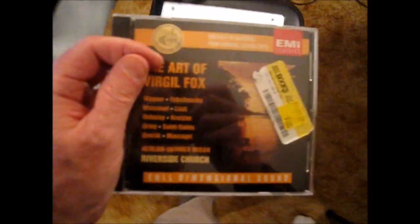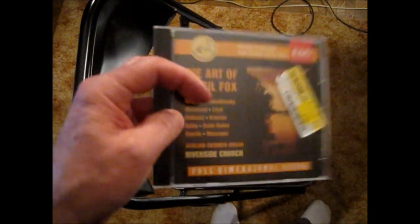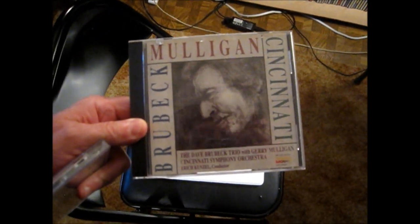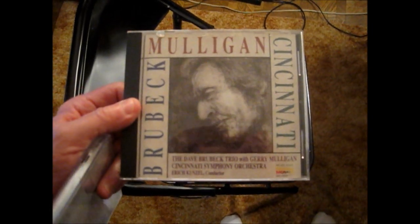I had Virgil Fox Encores on RCA Living Stereo that I paired this with before, but that's a comparable buy, and let's try that. So I just sold this on eBay, this Jerry Mulligan, Dave Brubeck disc on MCA. I don't know what I sold it for, not very much. It's been on sale for a little while, maybe a year.